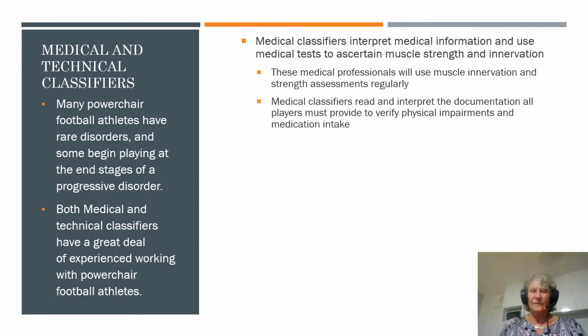But the medical classifier, their role is quite important because they're the people that are going to touch that athlete. They're going to do strength tests on every joint that's important to the sport of Powerchair football. They're going to put a bit of resistance on those individuals with rare disorders and complex needs. So they are people who usually do those sort of muscle tests in their everyday life, like a physiotherapist or an occupational therapist. I'm an exercise physiologist, not registered, but I can also do these tests.